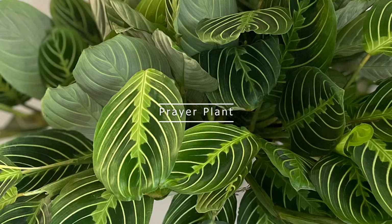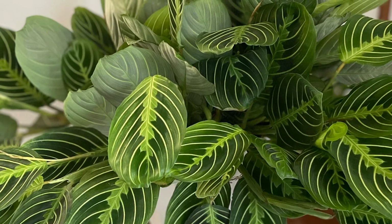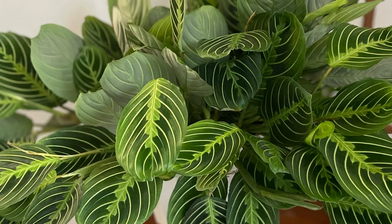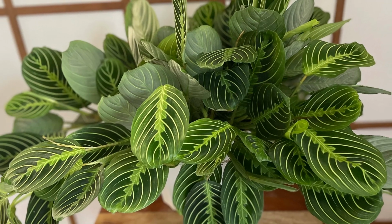22. Prayer plant. The prayer plant's vibrant colors and quirky moving leaves make it a lively addition to any space. It's perfect for adding personality to low-light bedrooms or bathrooms.